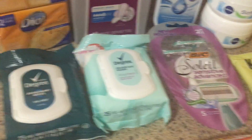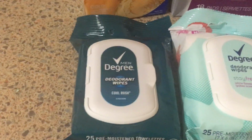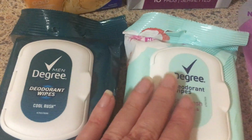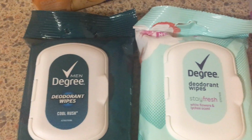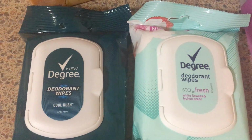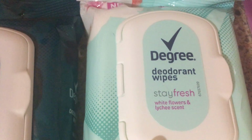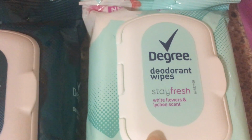Okay, next I'm going to share with you these Degree deodorant wipes. This is another product that I haven't tried. So I got one of the men's and one of the, I guess they're the women's. It's not really marked as women's, but they're the white flower and lychee scent. I don't know how to say that.